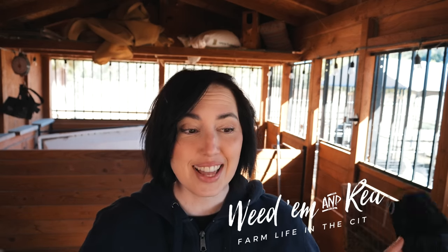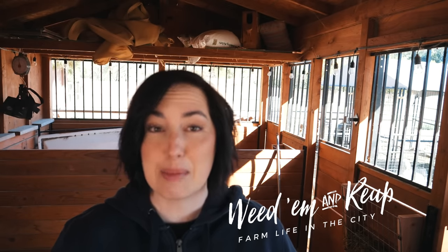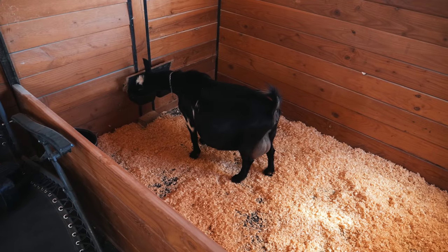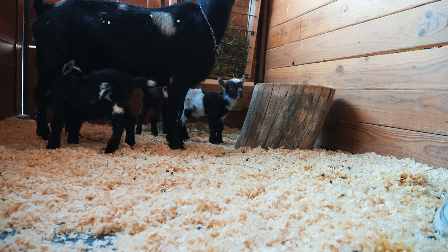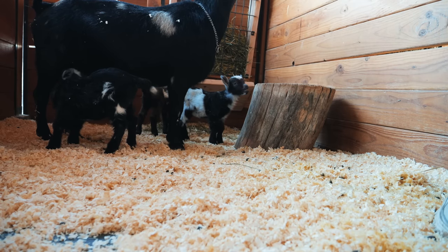All right, looks like we have another kidding coming up. Olive has completely lost her ligaments. Her udder has popped. She is isolating herself. We moved Daphne's babies from the middle stall over to the last stall.